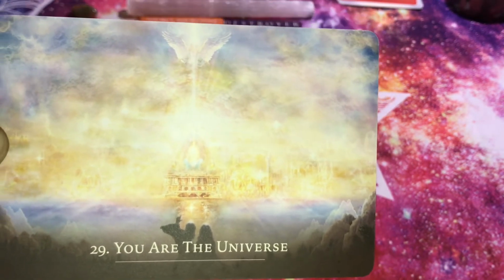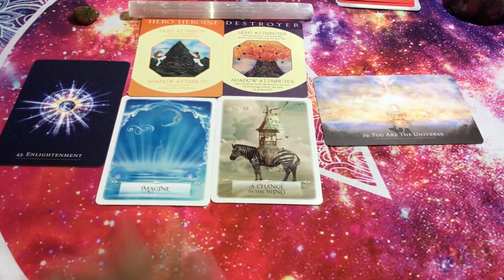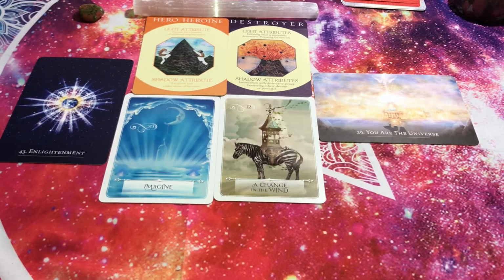You are the universe. You are connected to Mother Earth, Gaia. Okay, pile number 2s? You are. This is your ability. You're an environmental empath. So go ahead and make whatever changes that you feel is necessary in your own life. I feel like Spirit is saying to you.